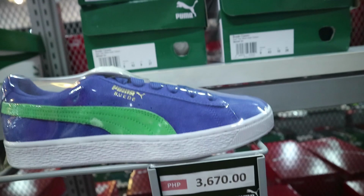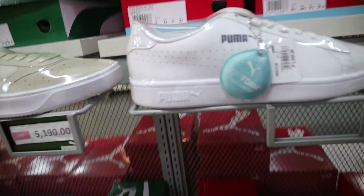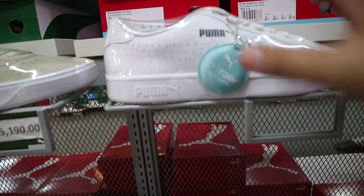Puma Suede. Shoutouts kay Christopher Ikmat, ang aking tropa na pinarestore niya yung kanyang ganito sa akin. Pinaputi lang niya yung midsoles. At pagkatapos ay binenta niya. Good job. So anyway, this one sells for 3,670 pesos. Again, classic Puma silhouette. Eh, ito naman ang kanilang white sneaker ng Puma. This one comes with soft foam. Alright, parang memory foam I guess. And this one sells for 2,950 pesos.